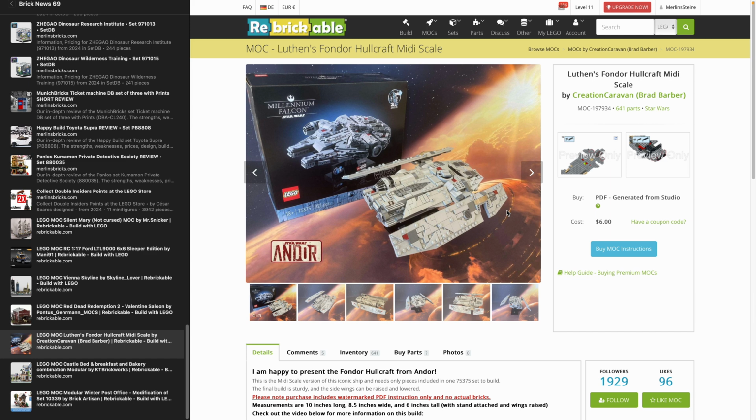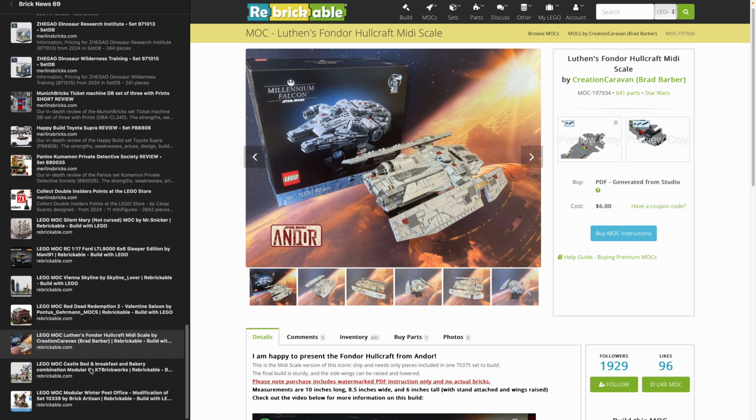But there's only one set by LEGO. So if you're into this, I think this is a pretty cool alternate build, and I think you need only the pieces from the original set, 641 pieces. And I think the Hullcraft is such an amazing and iconic ship. It has a very cool scene in the series. So I think it's really great to have this one. Actually, I do have the Millennium Falcon, and I'm seriously considering doing this alternate build.